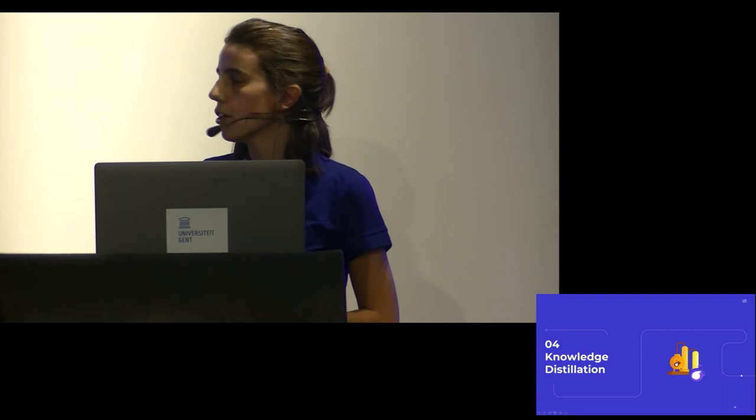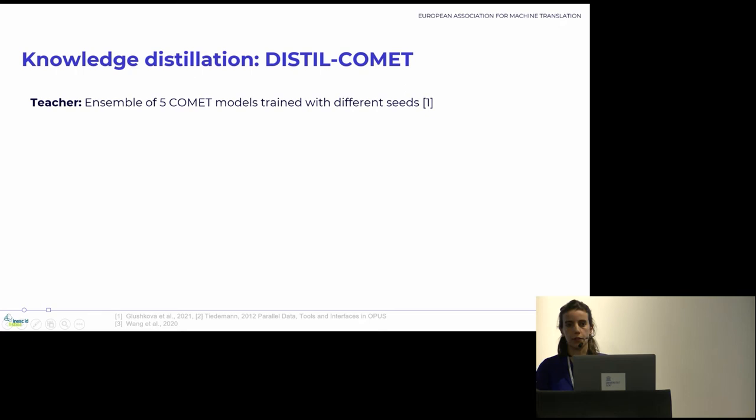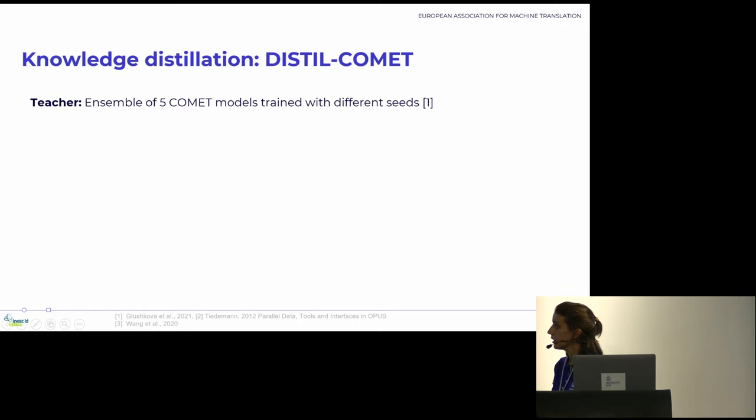Regarding knowledge distillation, this will be the Distilled COMET version of COMET. And like probably you are aware, in this scenario, you have a big teacher that is going to teach a small student. And our big teacher is actually an ensemble model of 5 different COMET models that were trained with different seeds. And this model was already introduced before by Glushkova in 2021. So we made use of it.